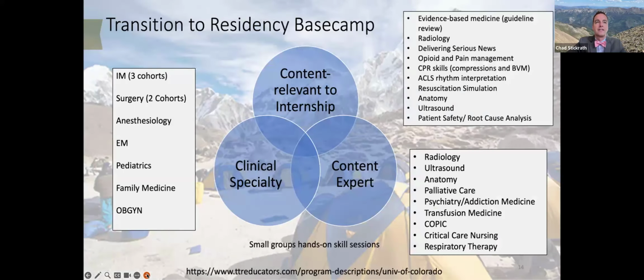The transition to residency prep course, and all the base camps as they go across the 4-year curriculum, increasingly allow students to become more specialized in the way they're learning content and the clinical context in which they're learning content. You can see in our transition to residency base camp, students can pick from a number of different cohorts where they will learn different versions of common content and then some specific content that may just be in their domain.